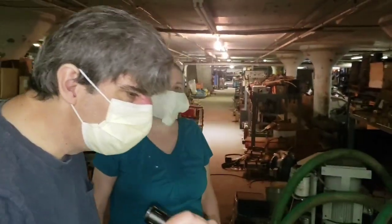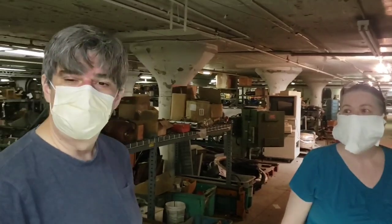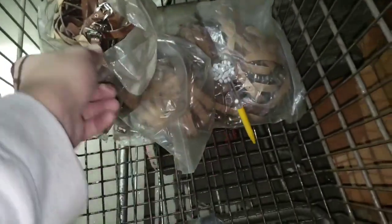Can you tell us how much per pound it is? It's $1 a pound. What's that thing weigh? I don't know, 2 ounces. You're basically getting it for free.